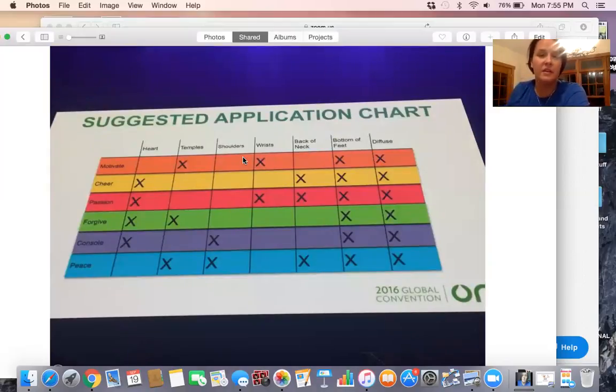And then here is a fun application chart. I love this because sometimes I don't know where to put the oils or what would be the best place to put the oils. This one shows you the best place to put those emotional aromatherapy oils, especially if you've got your touch kit, because you can apply them directly to those recommended spots. So if you want to screenshot that right now, because I found this very helpful. I've already looked it up a few times as I was applying my oil. So quickly screenshot that right now before I pan over to the next one.